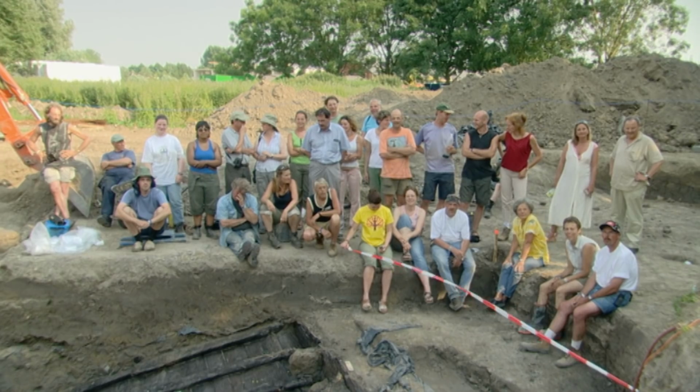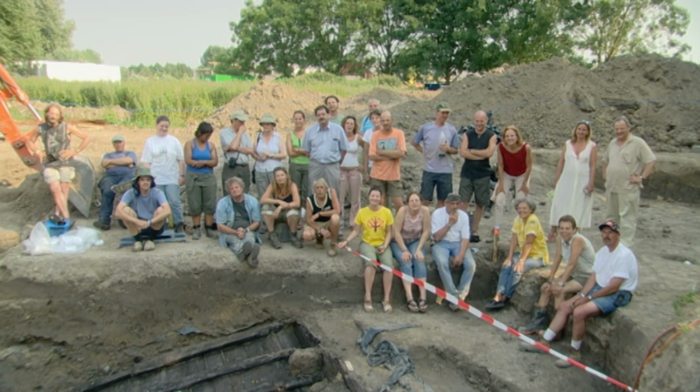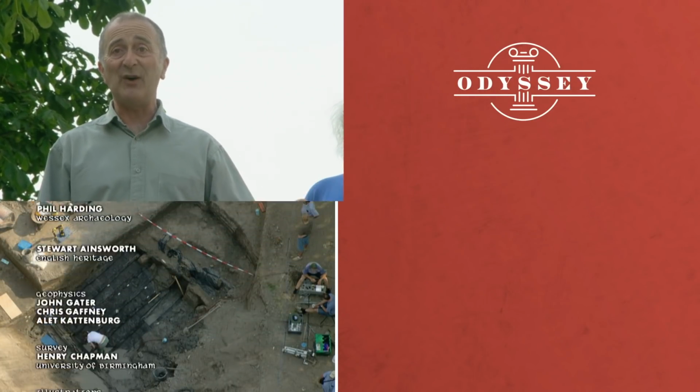And now there's just enough time to share the news with the people who did all the hard work. Ladies and gentlemen, the dendro date for our barge is, give or take 5 years, 85 AD, which makes it the earliest Roman barge ever discovered on the northern frontier.